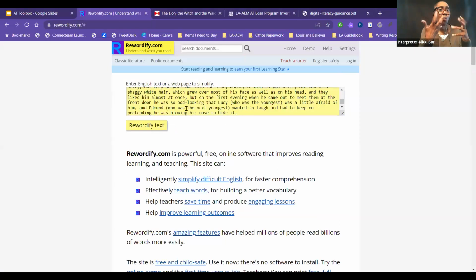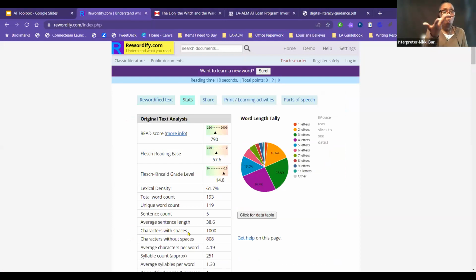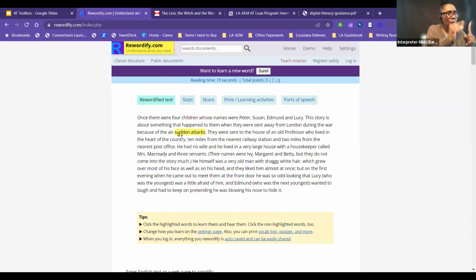Okay. And then when I hit Rewordify, it rewordifies it down to a reading level, and I could look at the stats here. That gives you the stats of the reading level, and it's all free. You can teach the students how to rewordify paragraphs if they're too difficult or they don't understand the words. And what happens is they'll take the word, and this was air raid, and sometimes they'll rewordify the word inside, and when you click on it, it'll tell you the original word.